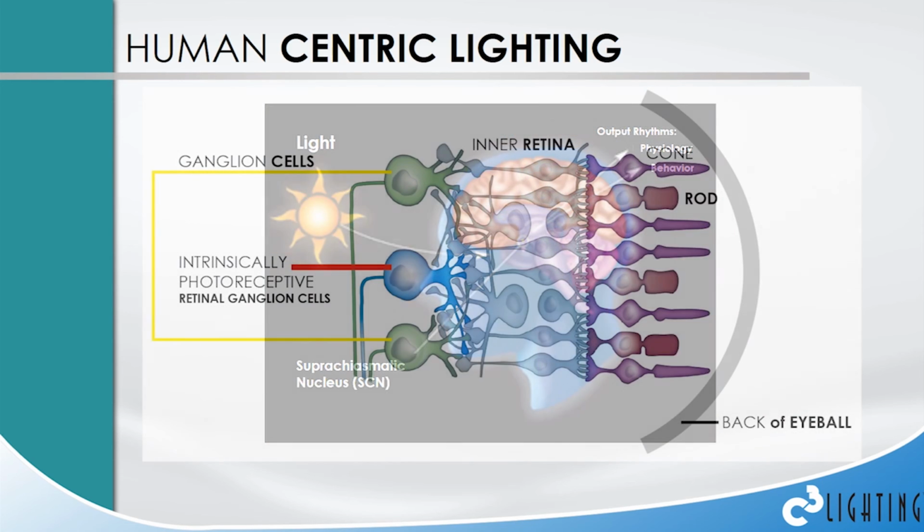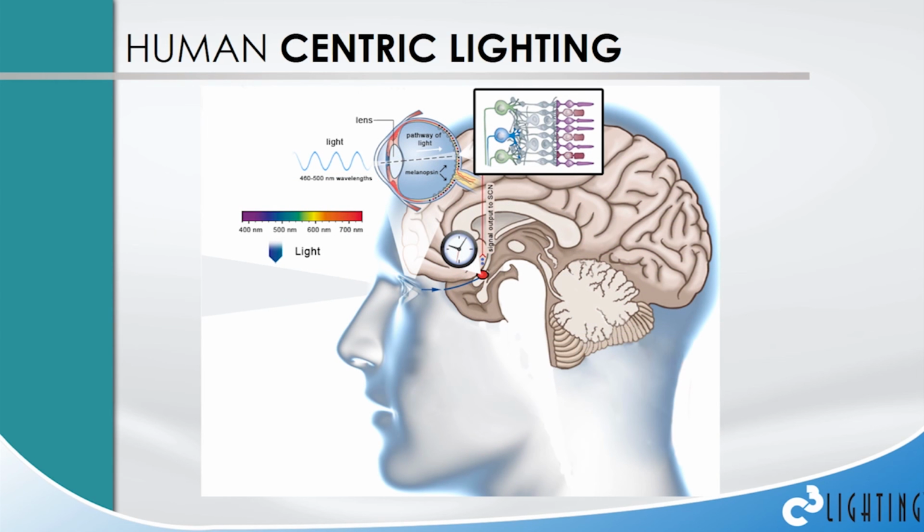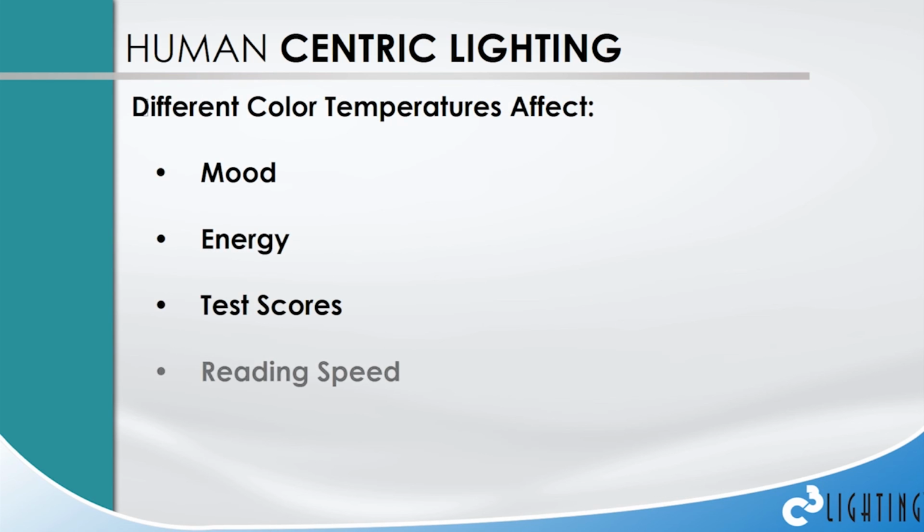Another promising area of research centers around the effects of light on the human circadian system. Around the year 2000, photosensitive retinal ganglion cells were discovered in the human eye. There is currently a substantial amount of study being conducted in regards to the effects of light on these ipRGC cells, which influence melatonin and other chemical levels that affect the human biosystem. This process is largely tied to the presence or absence of blue light, predominantly around 480 nanometers. Stated very simply, certain color temperatures of light through this cellular pathway have been shown to affect mood, energy level, test scores, reading speed, hyperactivity, and numerous other biological conditions.